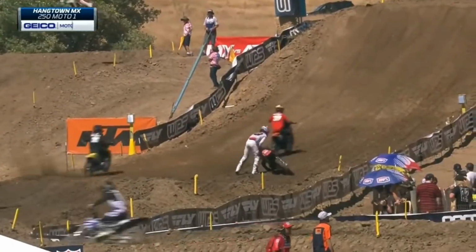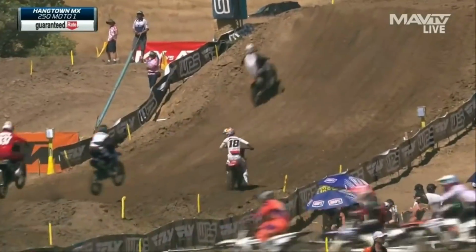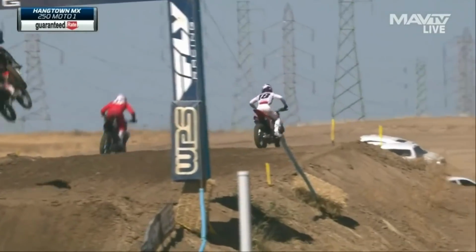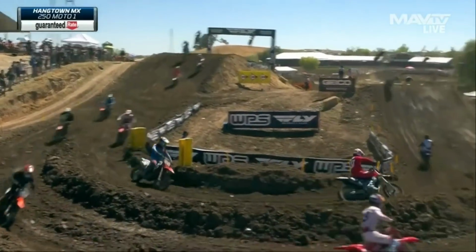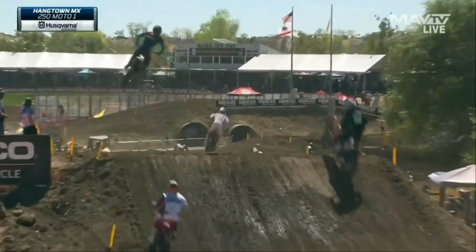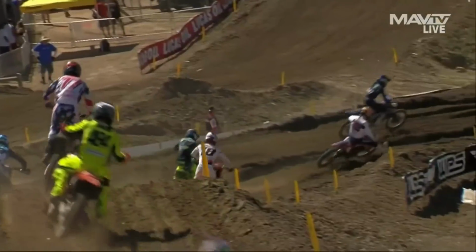Oh, Jet Lawrence is down. Jet Lawrence goes down in the first lap. He's okay, but he's going to lose a ton of spots. And he also lost his visor. Wow. So not at all what the 18-year-old needed was to have any sort of slip-up. Now he's got to regroup. Mentally, he has to limit the damage right now and not do it again.